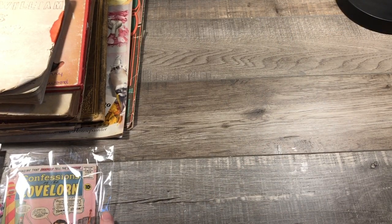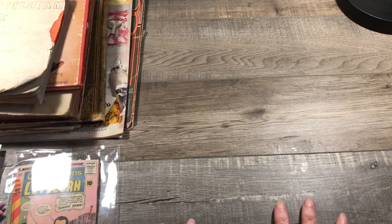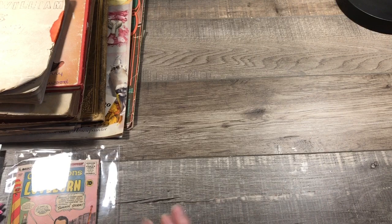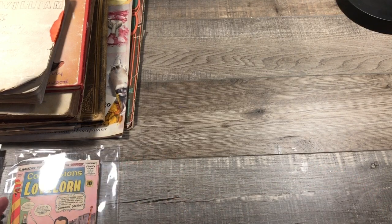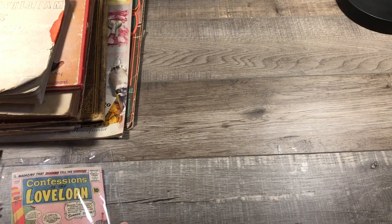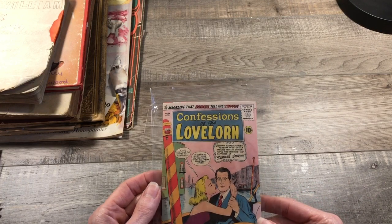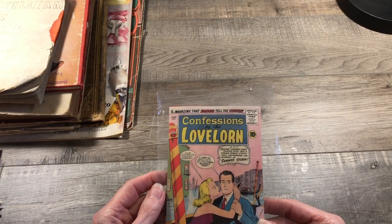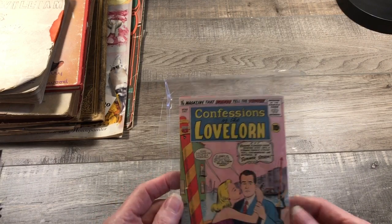So granted, it may be a little more pricey than going to thrift stores, but for the amount of things and treasures that I found, it was well worth it. And the way I look at it is these vendors are out there trying to make a living, and I want to support them in any way I can. So I kind of feel justified that I spent a little more than I do at my usual thrift stores.